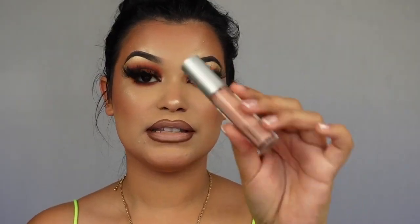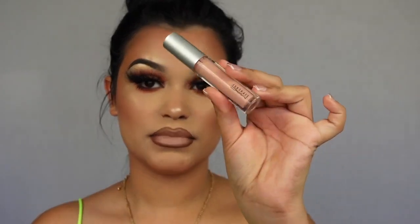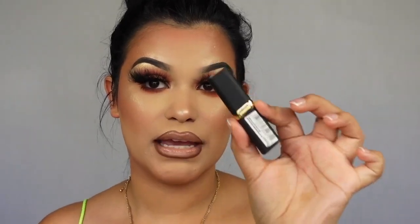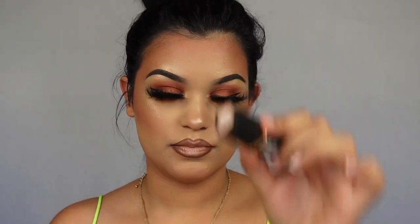So this one right here is the MAC Lip Glass. This stuff is bomb. And this one is in the shade Deco Ago, I don't know, something like that, but it has a silver lid. I highly recommend, like I said, guys, just get this lipstick. This lipstick alone with any lip liner is gonna look nude. It's this lipstick that makes your lips look nude.